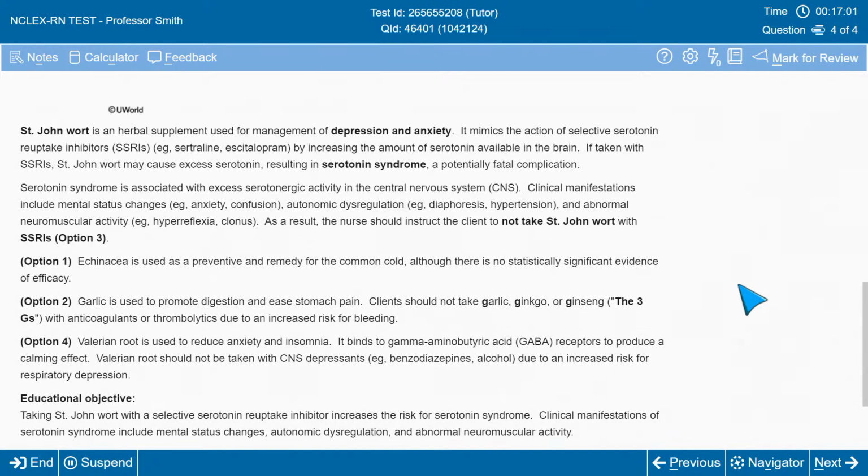Lastly, we have valerian root. That one is used to reduce anxiety and insomnia. It binds to the GABA receptors similar to CNS depressants like benzodiazepines. So the client should be educated if they are taking valerian root to not take it with other CNS depressants like benzodiazepines or alcohol, because this could result in respiratory depression.